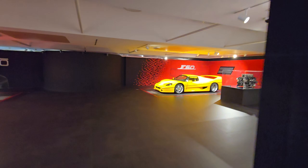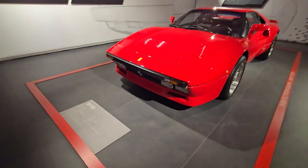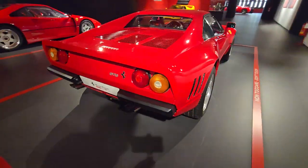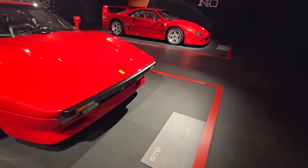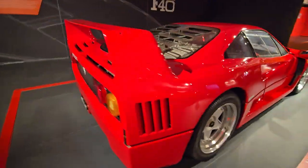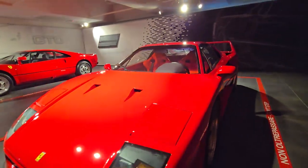Supercar time. Wow. The GTO from 1984. There's another poster on the wall for a lot of kids. Isn't that spectacular? Supercar stuff. V8 this time. Again, an F40. I had an F40 poster on my wall for certain when I was a kid. Look at that wing. And a clear cover. Like a racing car you could take on the street. Isn't that nuts?